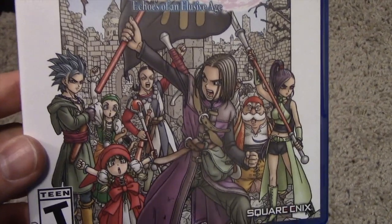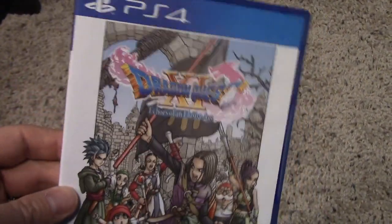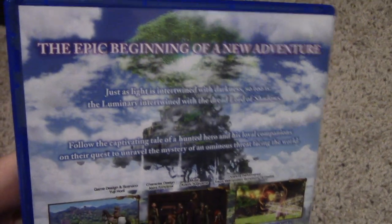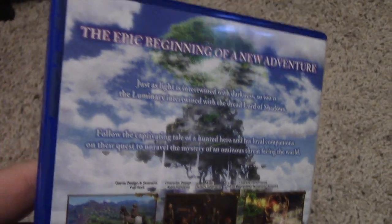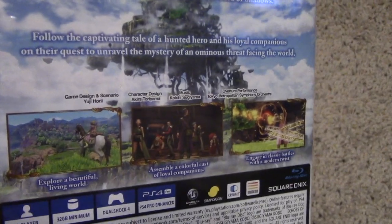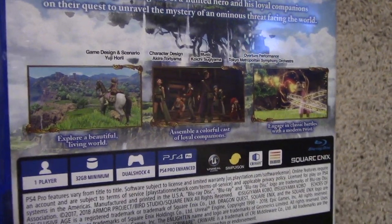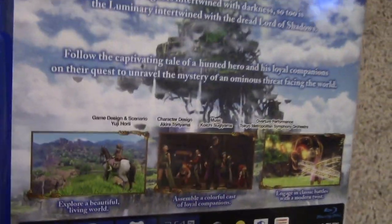I got the reverse artwork on this one here because I like the original hand-drawn Akira Toriyama art here, and I'm really enjoying this game. It's lighthearted. It's very old school JRPG. Reminds me of the JRPGs of the 90s, except a lot more beautiful. The music sounds beautiful, but it could use more tracks. There's a lot of recycled tracks that you have to listen to quite often.